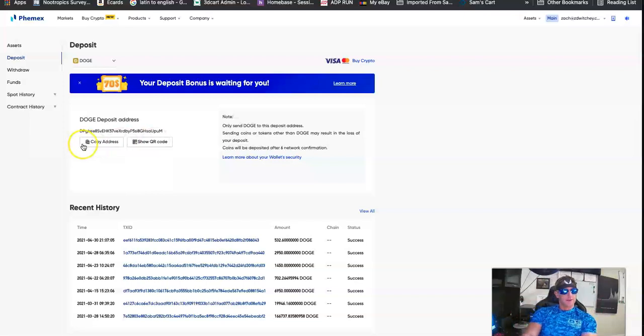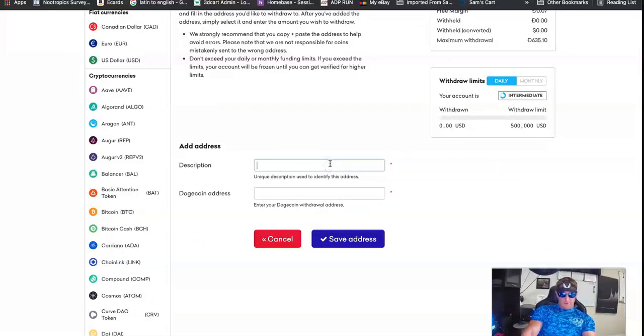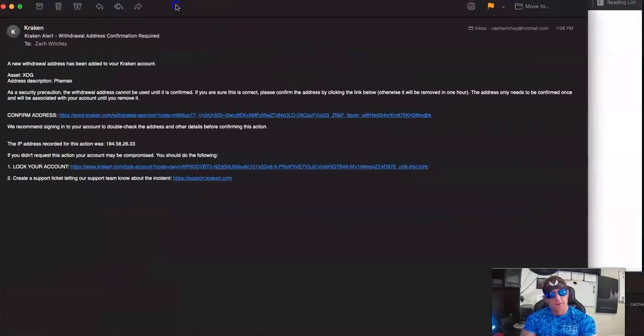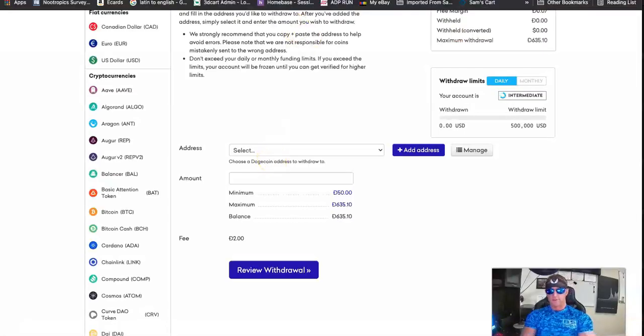Use your technology. Or if you're just using, I have to add my new withdrawal address to Kraken. I'm going to walk you through that because a lot of you are going to encounter this in your life. So I'm going to say this is my FEMX Dogecoin address because it is. So now they're going to send me an email. I have to confirm it. As you can see, there's an email from Kraken. We'll confirm that. And now if I just refresh this page on Kraken, my new address should be available.